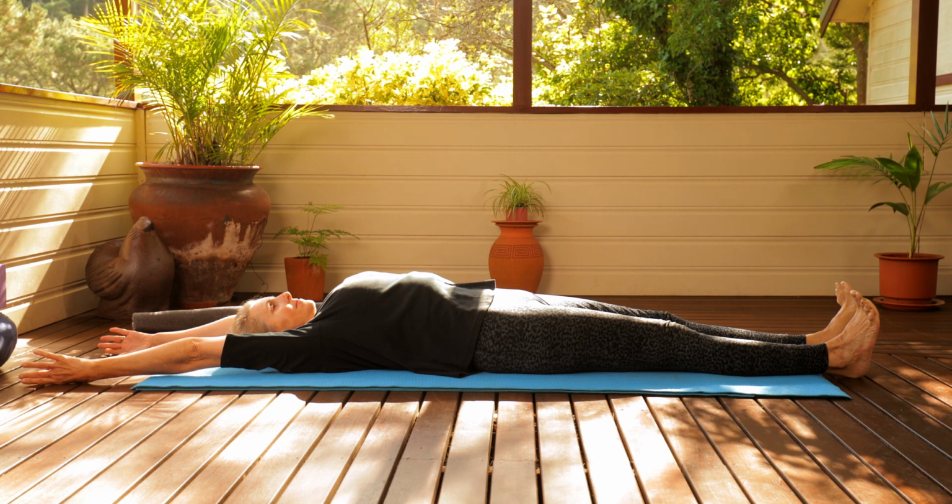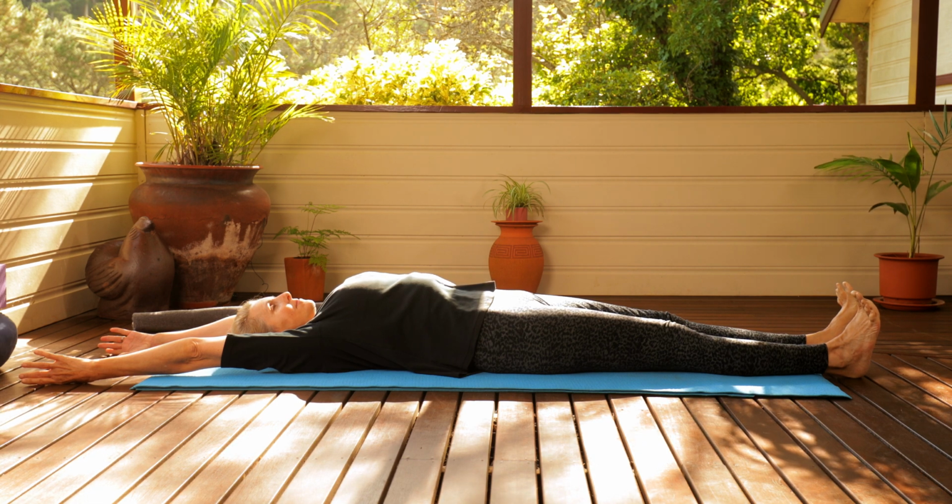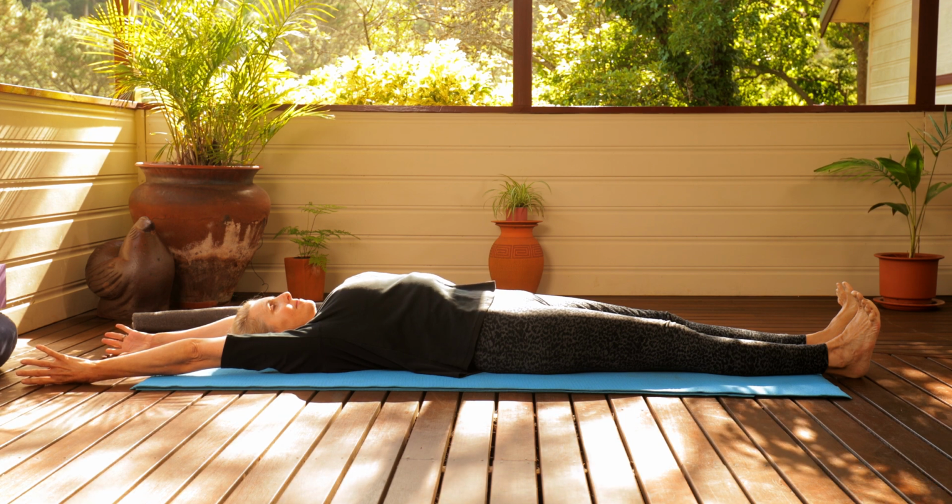Is the whole leg, foot and each toe active? Is the whole arm, hand and each finger active? Are you bringing the energy out from center?